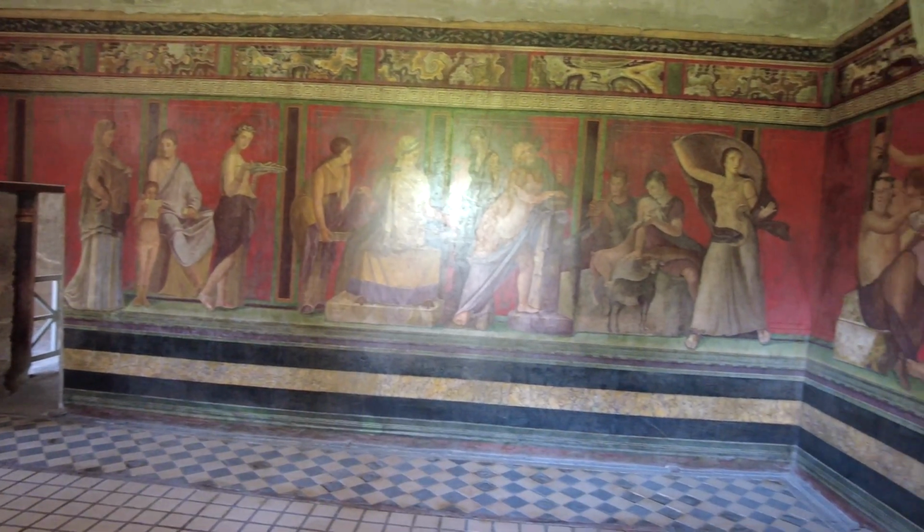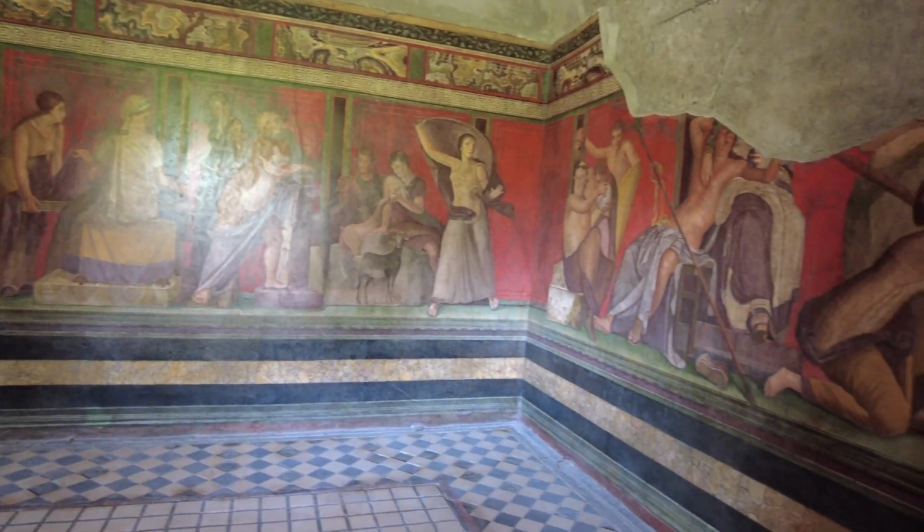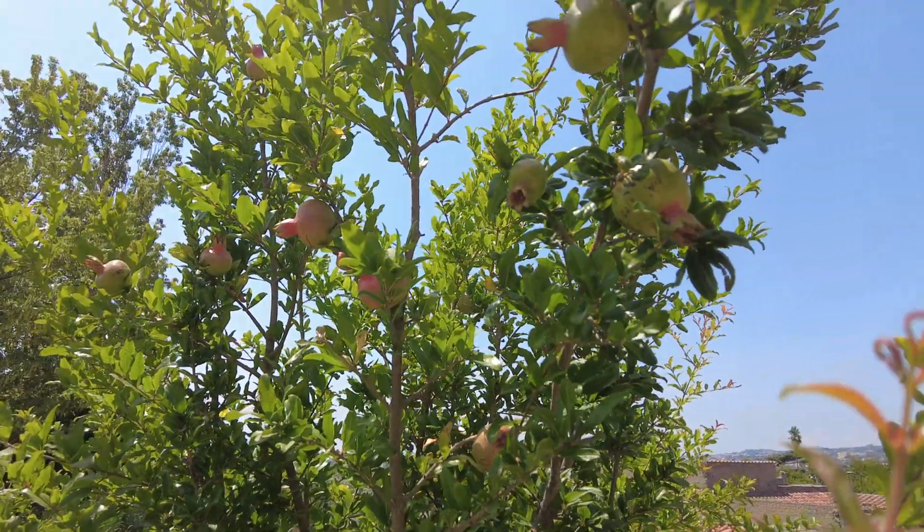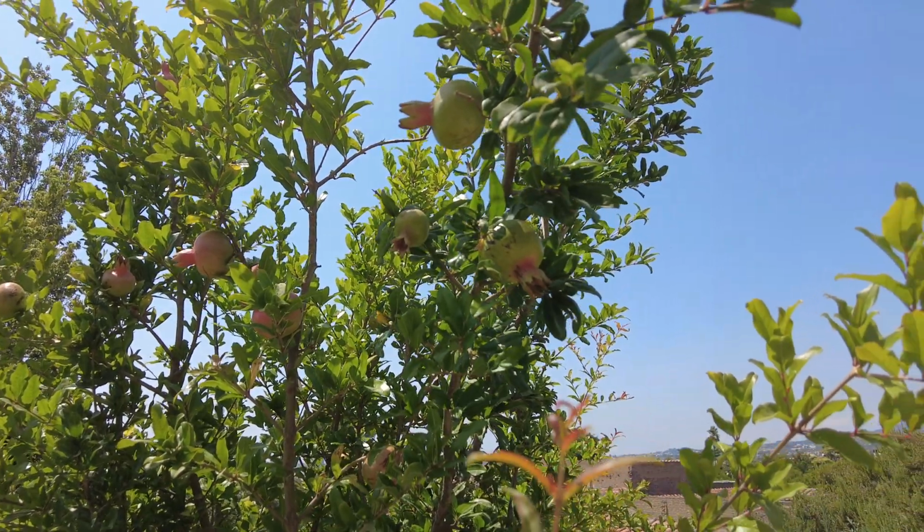But the cool thing about Villa dei Misteri is it has some of the best preserved frescoes in the whole complex. Yeah, this is one of the villas that was surrounding the town of Pompeii, and this is where they would also grow wine. Because they were on volcanic soil, they had really fertile soil, so they could grow grapes like crazy. So we're supposed to even be able to see a painting dedicated to the god Dionysus.